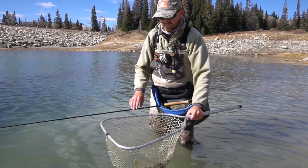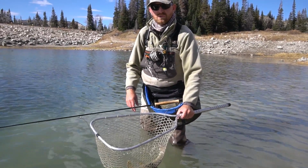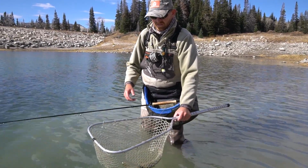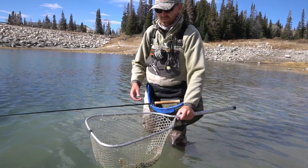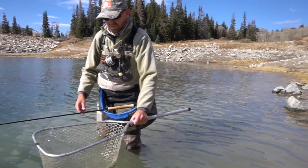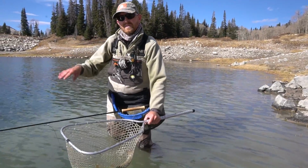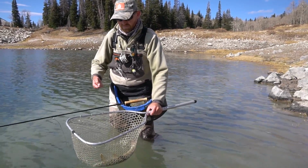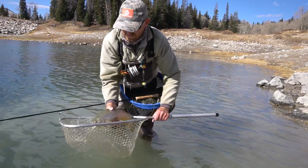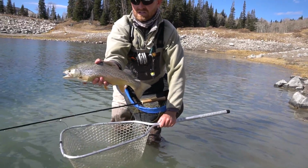Midge tip's been working. I've got a team of two lightly weighted buggers on, little streamers, and we were fishing maybe a little bit too slow earlier. When we first got here, the fishing was tough. Now I've caught a few fish real quickly, and the difference is a little bit heavier flies and moving the flies a little bit quicker. The result is a tough fat tiger trout just like that.